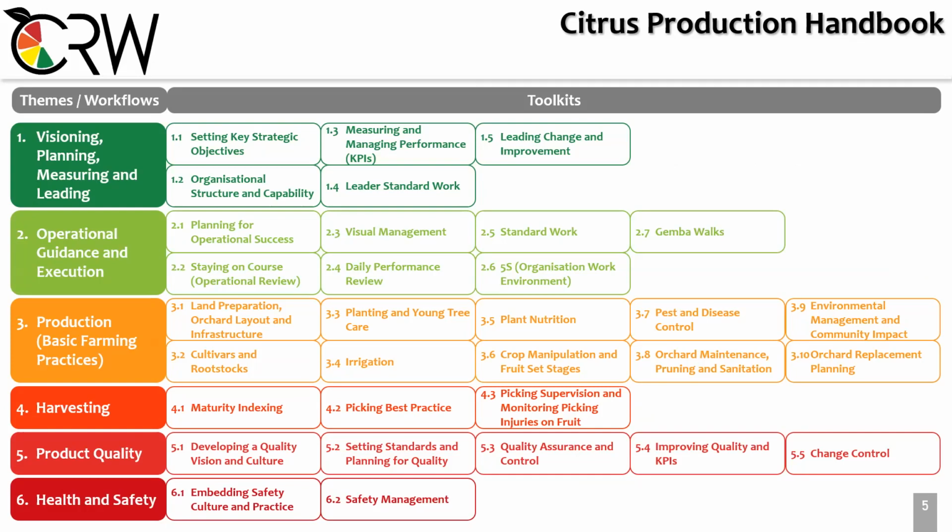Measuring and managing performance, as in your key performance indicators. Leader standard work, a new concept to many. And leading change and improvement, that is, how to implement and lead a change for the better. And then you get into the daily work, the seasonal plan, operational guidance, and execution, where you're in the trenches and you're doing what you need to do day by day, week by week, month by month, to drive a successful operation. Planning for operational success, staying on course, operational reviews, the use of visual management, and the like.